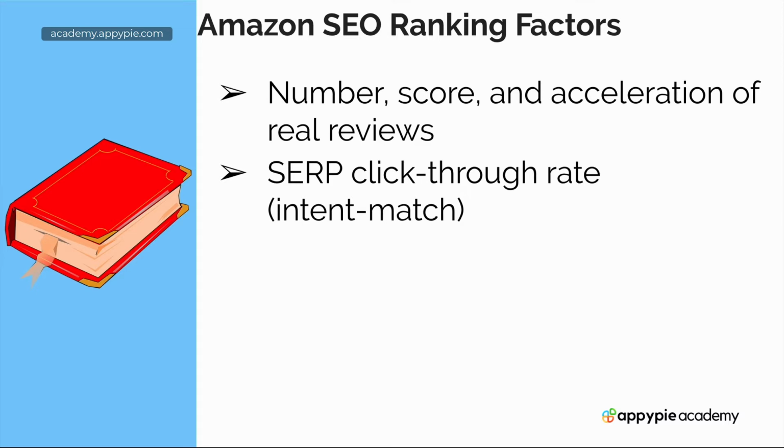Then SERP click-through rate, meaning intent match. When people search any keyword, do they click on your listing more frequently, or do they click on your competitor listings more frequently? If you have an attractive title and an attractive cover, obviously they'll click on your listing more.